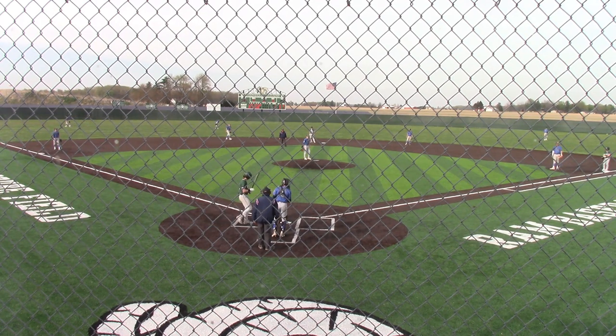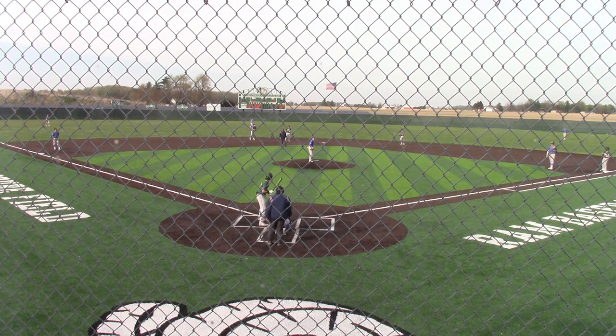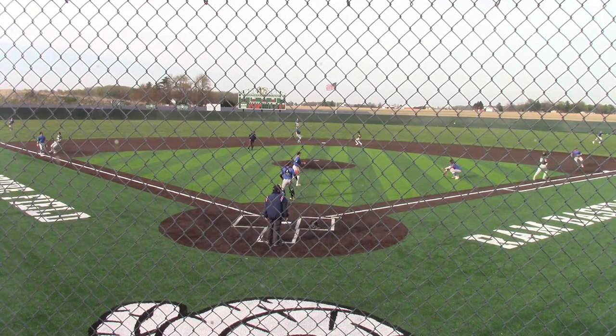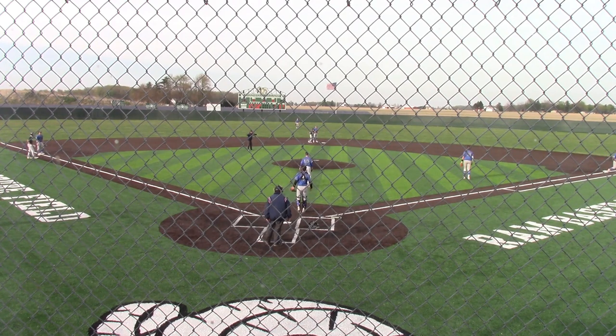Radzik with a walk in the first, RBI single in the second, and a fielder's choice RBI in the fourth. 3-1 Rams lead here in the bottom of the sixth. Radzik bunts right back to the pitcher, only plays at first base. Moore, high throw, not in time.